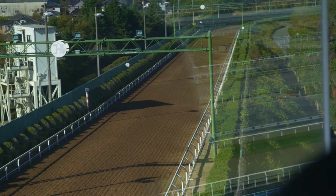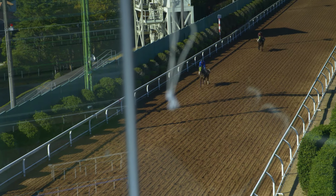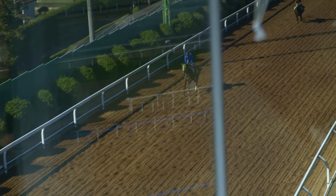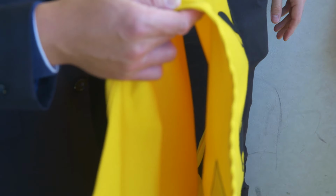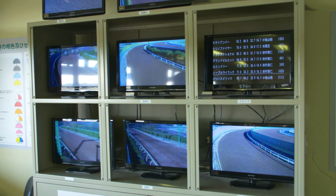And you see there are some green gates over there, right? 1, 2, 3. That's where the timing machine is located. When the horses with their saddles go under that gate, the time will be automatically shown on the black screen over there. See the Japanese over there? That's the time.